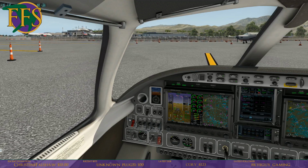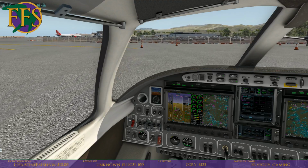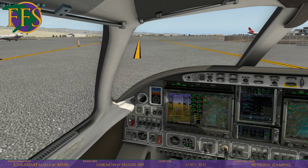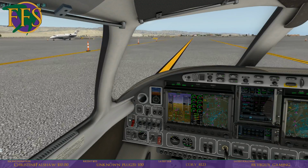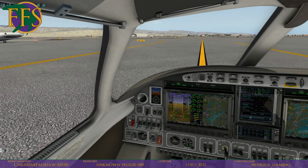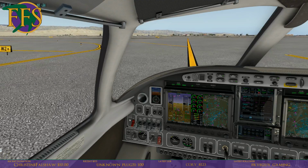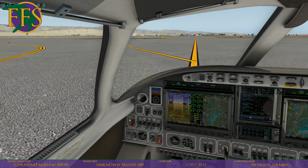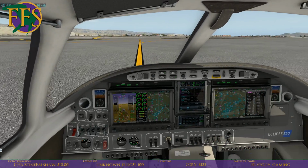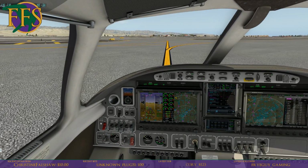Palm Springs clearance, 170 Bravo, holding at runway 31 left at Bravo, ready for departure. 170 Bravo, Palm Springs Tower, runway 31 left at Bravo, clear for takeoff, on course approved. Clear for takeoff, 31 left, 70 Bravo.